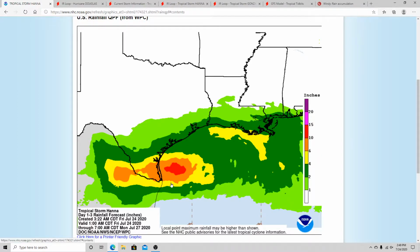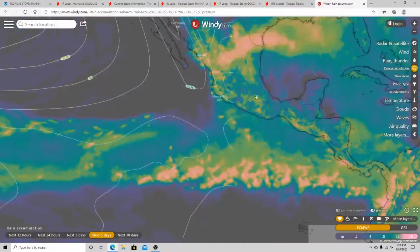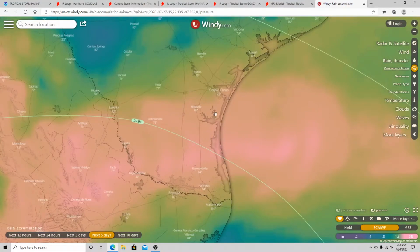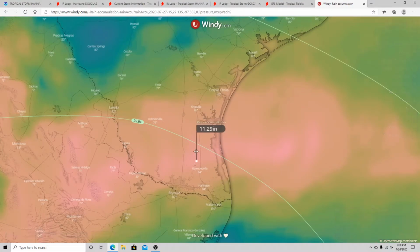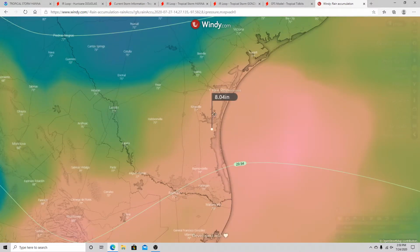You can see this far southern end of Texas could see 6 to 10 inches of rain, which is a lot of rain there. If we go back to the European model with this system here, and as you can see here, Corpus Christi right there, it's indicating rainfall amounts up to a foot. And that is a lot of rain. That can cause a lot of concerns there.